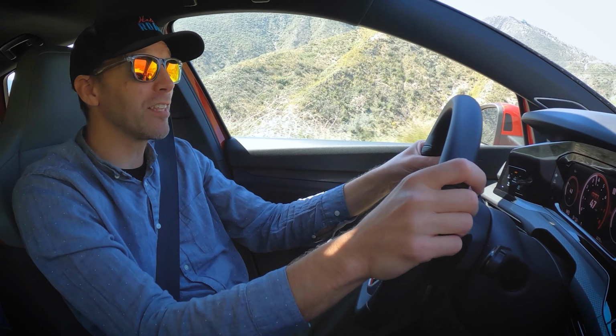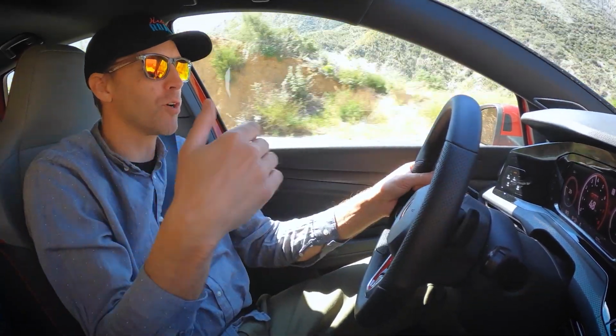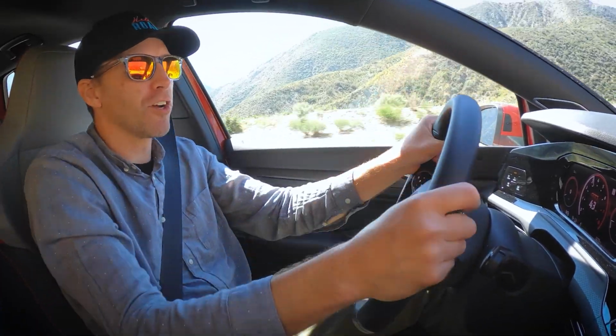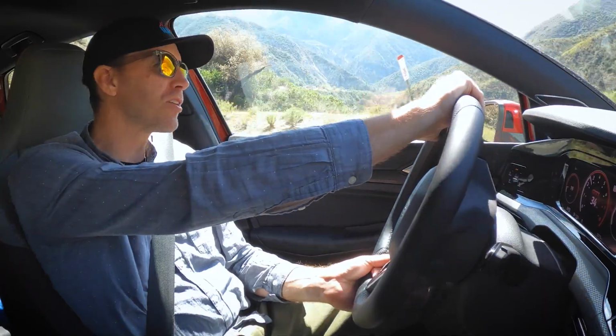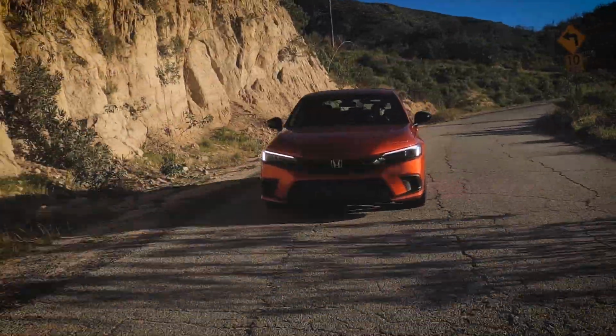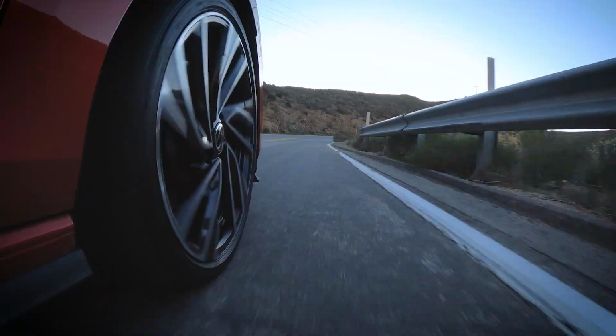Now, when I was first driving this, when I was still trying to work out the seat, the steering felt a little darty, but I think that was more to do with me trying to hold myself in the car. I think maybe a better way to describe it would be eager. It's not quite as good as the steering in the Civic Si, which I love. It's really, really good. But this is pretty good too.